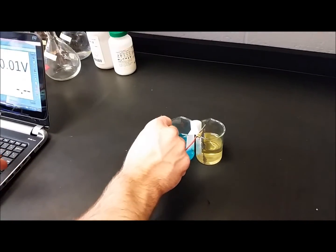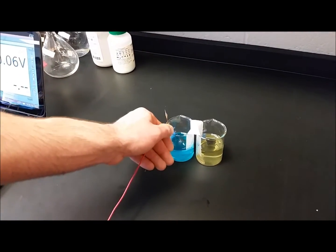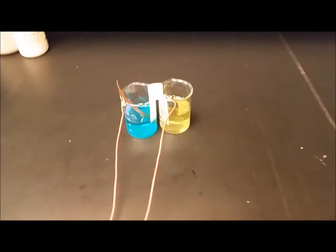I sure hope this works. Negative, negative. Positive ground. My bad, I did it backwards. Negative, negative. Brother? Positive ground. Alright. 0.45 volts. There's a good battery.